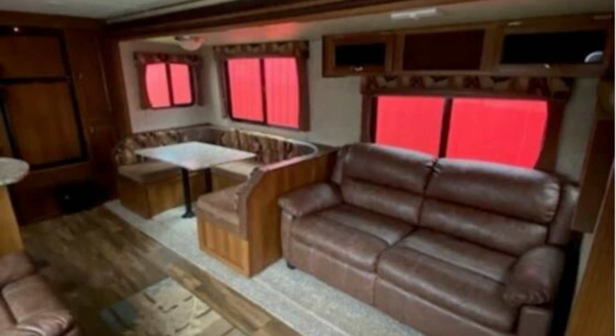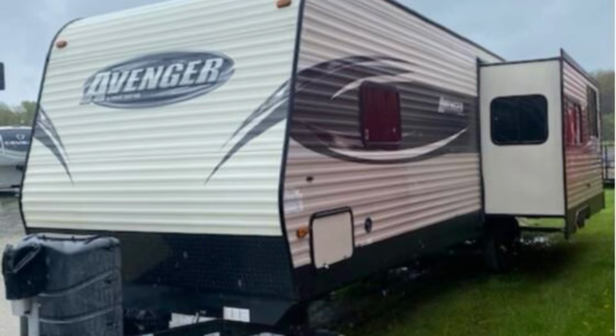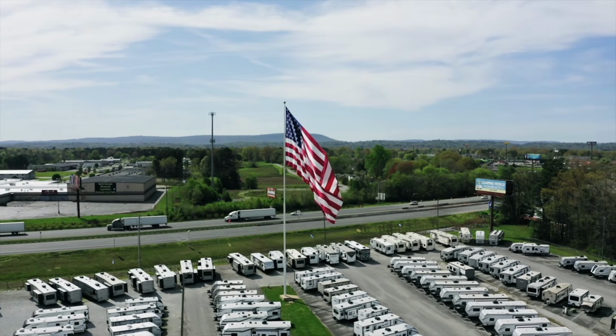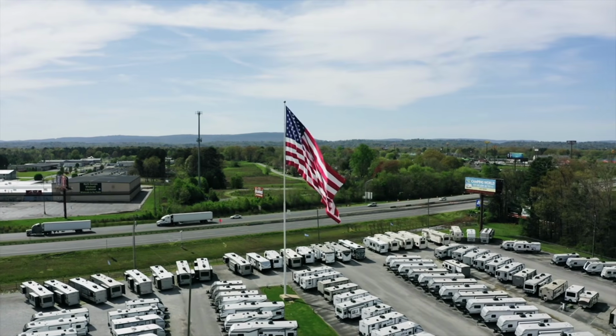I thought it might end up being my #1 pick. Then I looked at the last listing, and for the first time all day, I started questioning my rankings. Who it's best for: families or couples who own a capable truck and want the most living space available at this price point. And that brings us to #1, my personal pick for best overall value on this entire list.